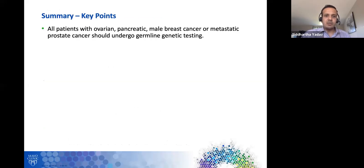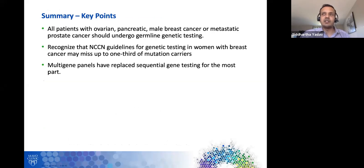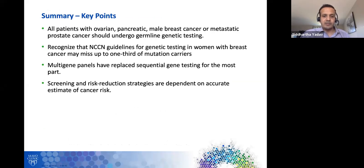I'll just summarize some key points. We talked about today that all patients with ovarian, pancreatic, male breast cancer, or metastatic breast cancer should undergo germline genetic testing. But recognize that NCCN guidelines may not be perfect, and they might miss about 1/3 of mutation carriers. Our study at least says that patients with breast cancer diagnosed under the age of 65 should undergo genetic testing. Multi-gene panels are the way to go for most of this.